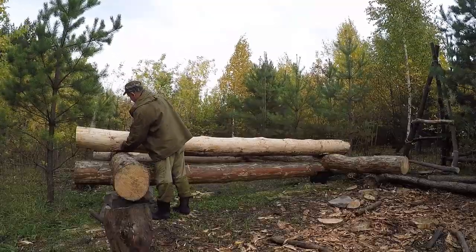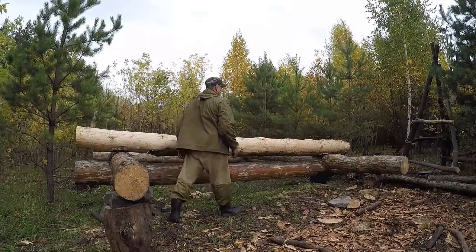I will finish the house, take my spouse and live here with her, away from people.